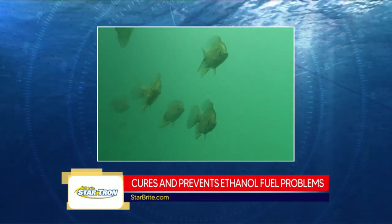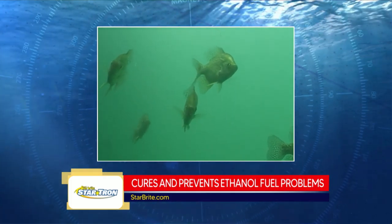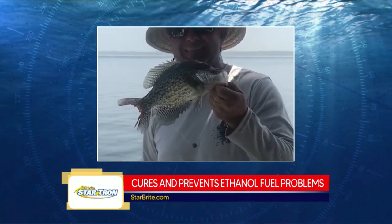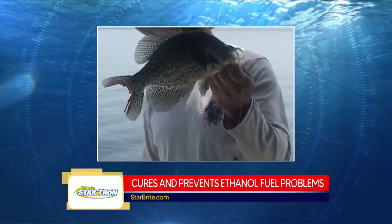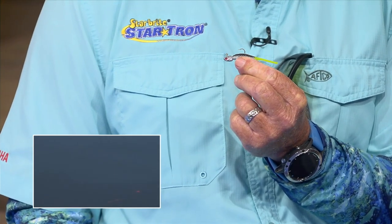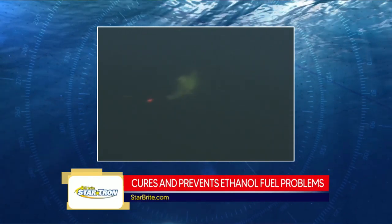We've been catching them. I'm going to start out with the crappie because they're just red hot at Toledo Bend right now. They're set up in about 15 to 30 foot of water around the vertical cover. The crappie likes the standing up stuff. So bridges are producing fish suspended around the piling. And the standing timber, which Toledo Bend is full of, is also good.